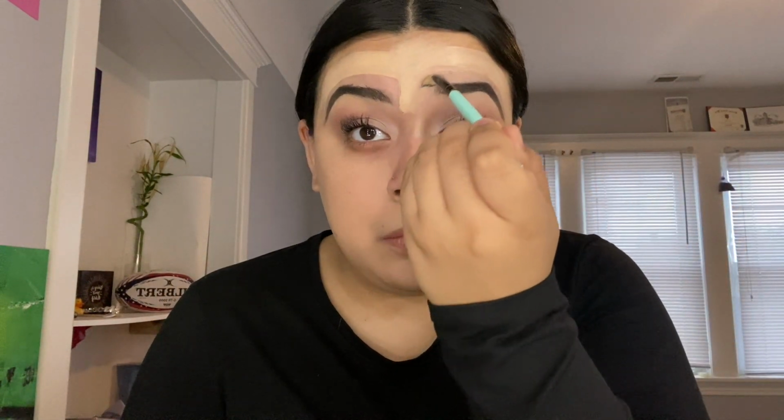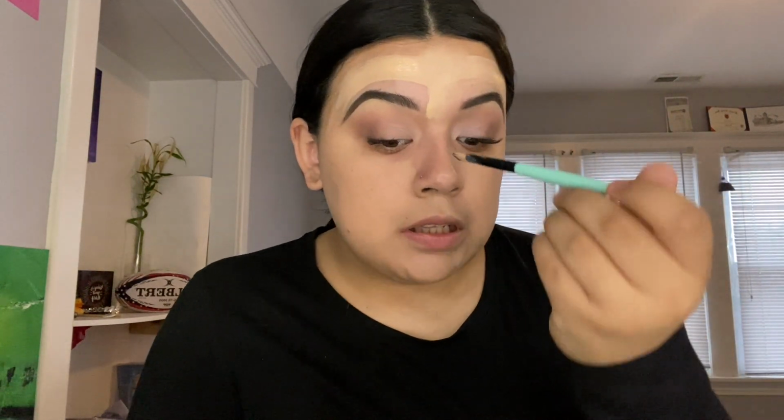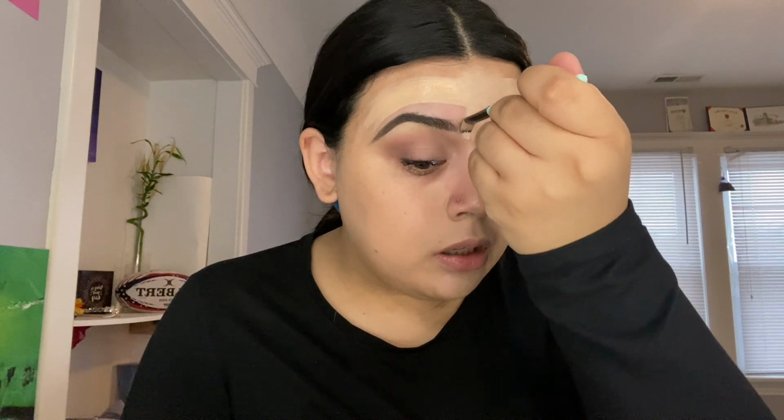Makeup can be so therapeutic when everything is going in your favor, but as soon as you mess up, it becomes really frustrating. I feel like the eyeshadow is kind of growing on me. It's not much, but it looks cute.